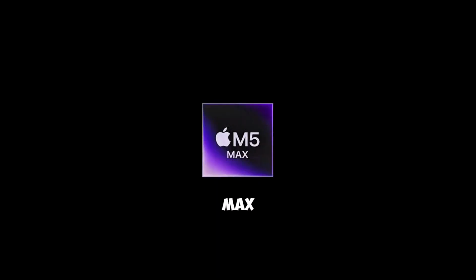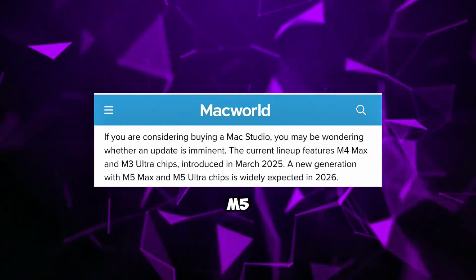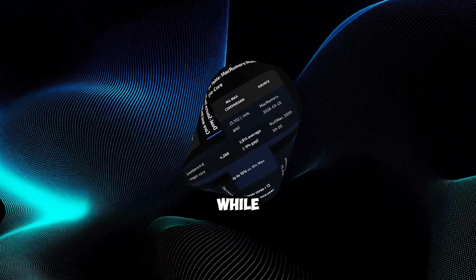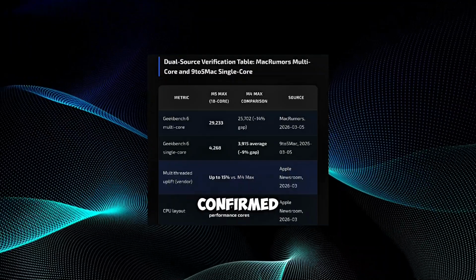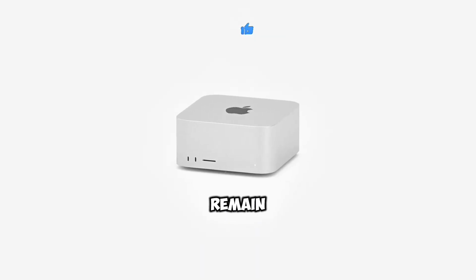Let's begin with the biggest upgrade, the M5 Max chip itself. According to multiple reports, including Mac Rumors and Macworld, Apple is preparing next generation Mac Studio models powered by M5 Max and M5 Ultra chips. Now here's the important correction. While many YouTube videos claim exact benchmark numbers and confirmed specs, reliable sources still say most hardware details remain unconfirmed.